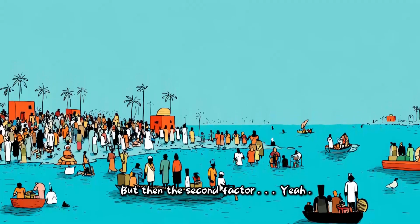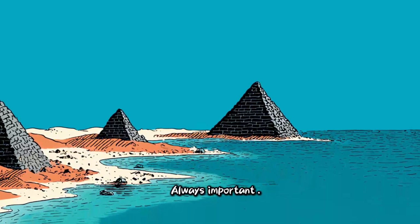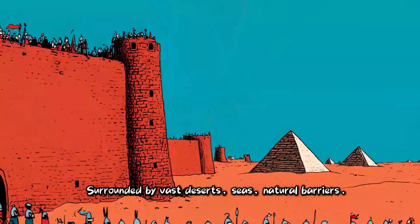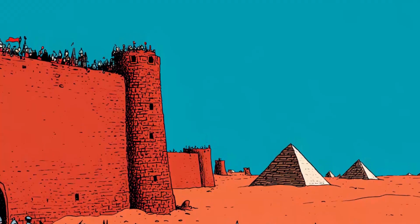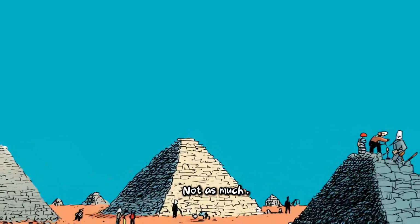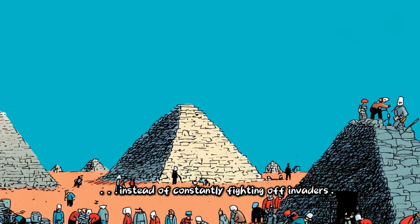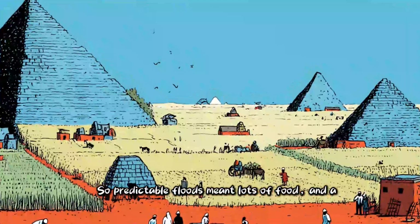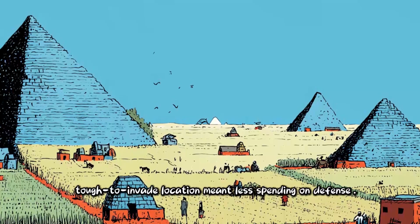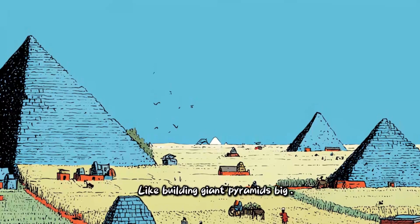Then the second factor, Egypt's strategic location. Location, location, location. Egypt was incredibly well protected, surrounded by vast deserts, seas, and natural barriers. It was a natural fortress, extremely difficult to invade. So they didn't have to worry so much about defense, not as much as other civilizations. They could focus their resources on internal development instead of constantly fighting off invaders. So predictable floods meant lots of food, and a tough-to-invade location meant less spending on defense. They had the time and resources to think big, like building giant pyramids big.